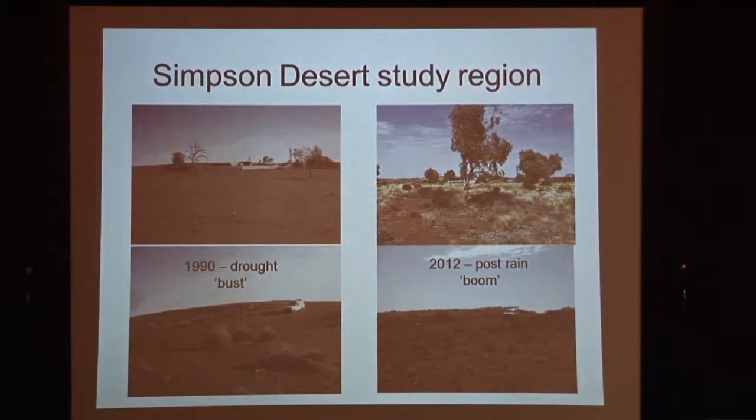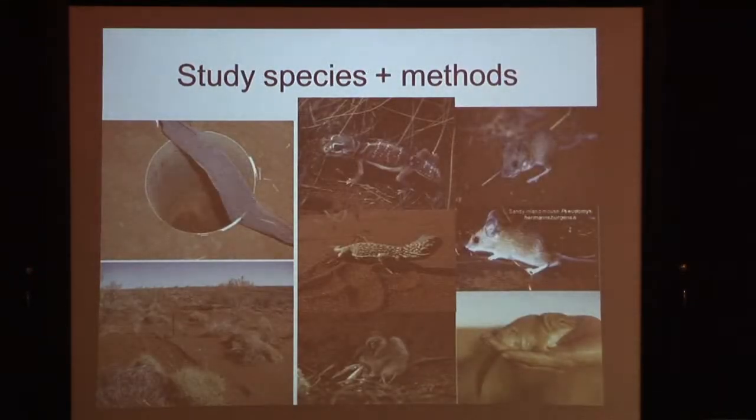And the same too, 1990, 2012 on one of the dunes. So big changes over this period.